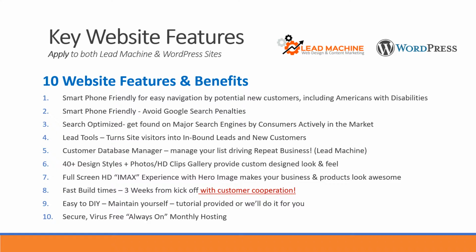Makes it easy to update. They can add products and service photos at any time. We'll build these sites quickly, especially with customer cooperation. We'll talk about that in a minute. These sites are easy to DIY if they want, and we'll give them a tutorial. And of course, secure, virus-free, always-on monthly hosting. So there's a lot of good reasons to buy one of these websites.